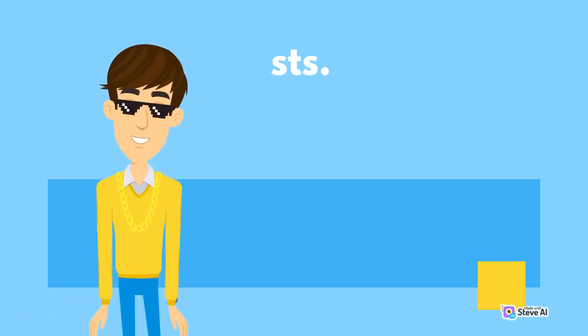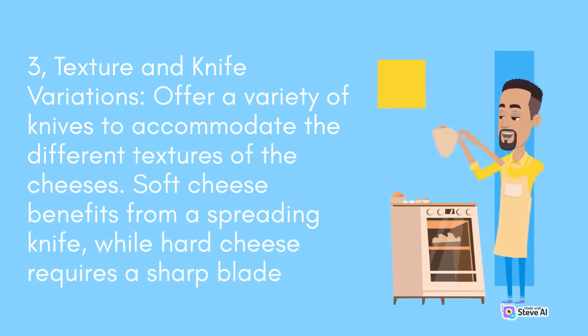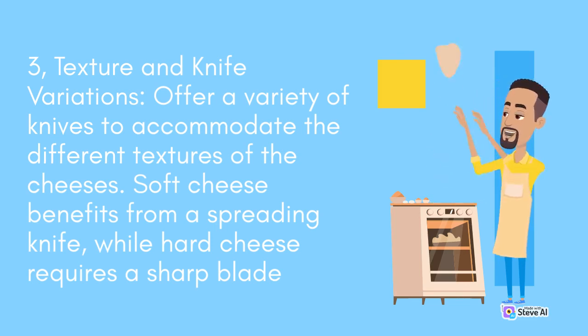3. Texture and knife variations. Offer a variety of knives to accommodate the different textures of the cheeses. Soft cheese benefits from a spreading knife, while hard cheese requires a sharp blade for slicing.